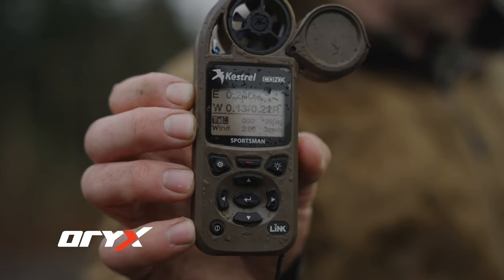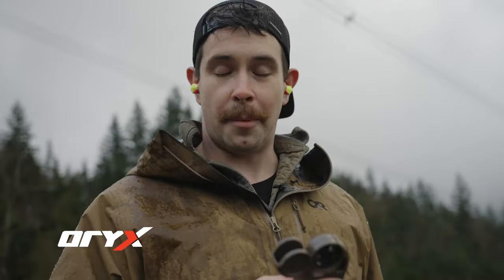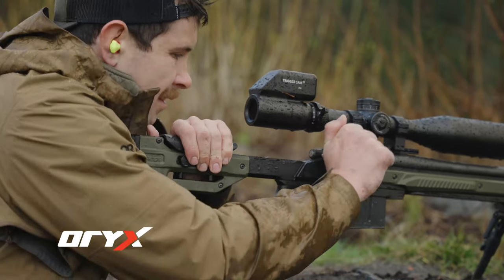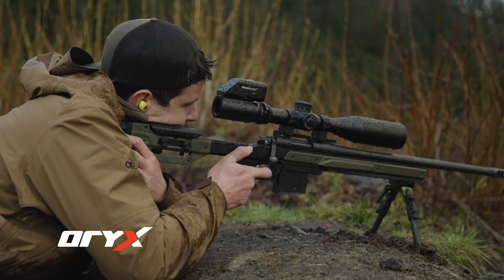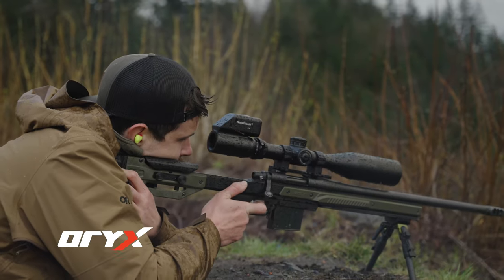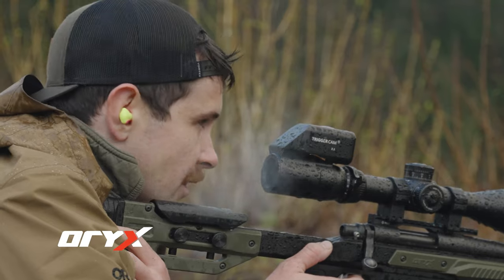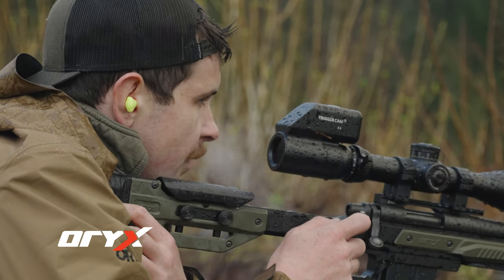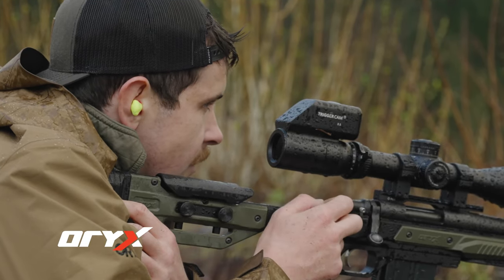The outputs that we're getting for our holdover and our wind correction are a little bit different for this. We're gonna shoot it and see what we can do. Looks like for that one, we were still just low of the target. But the left to right was like dead on center.